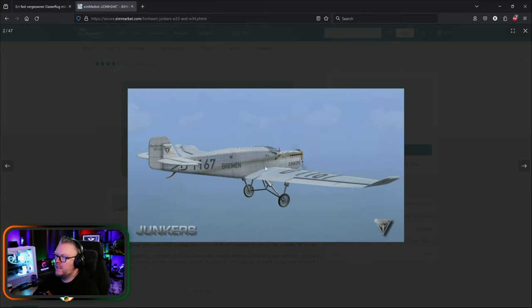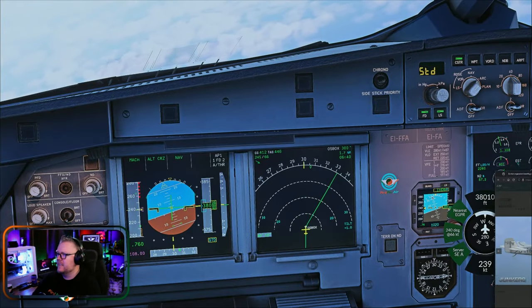So I know Raoul knows Lionheart Simulations. I've asked him really nice. He hasn't done it yet. But I need a Bremen in Microsoft Flight Simulator. Or indeed a Sobo. Will you make the thing with the yoke, please? It's an important plane. It is a local legend. First aeroplane to go that way. You need to make it, lads.